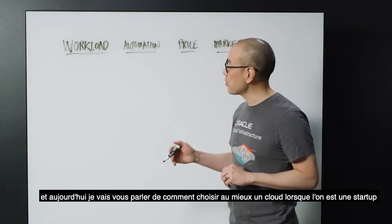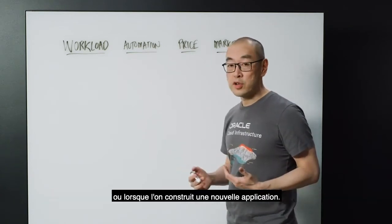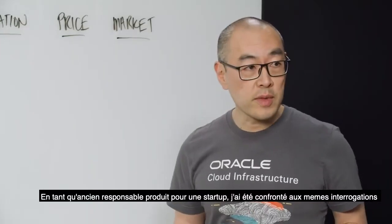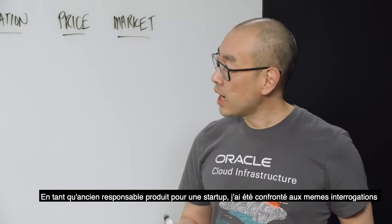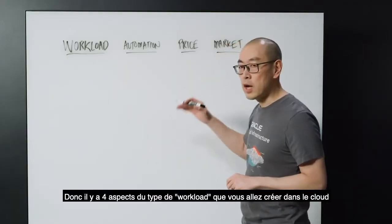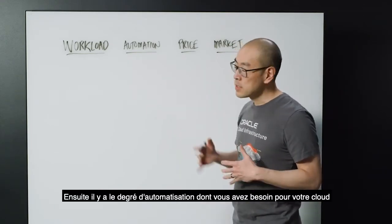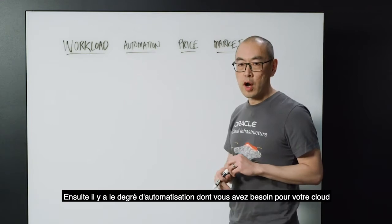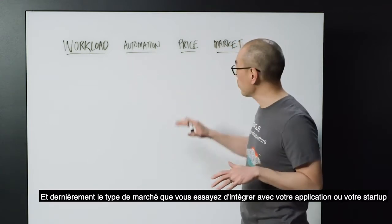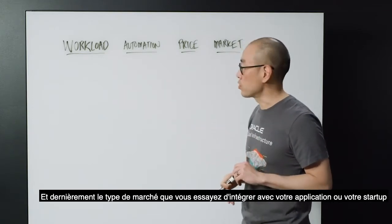And today I'm going to talk about considerations in terms of how to pick a cloud when you're a startup or when you're building a new application. As a former head of product myself for a startup, I went through some of the same considerations that you're going through today. So four areas to think about are the kind of workload that you're going to be building in the cloud. Second is how much automation you require out of your cloud. Third is the price point that you're looking for. And fourth is the kind of market you're trying to get into with your application or your startup.